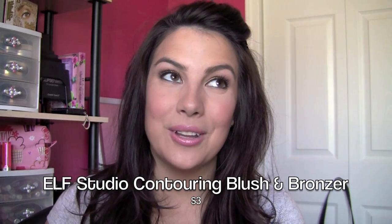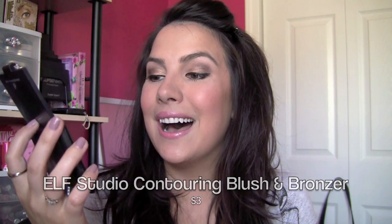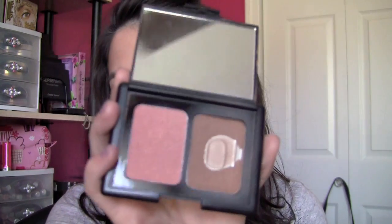Another e.l.f. Studio product for the face that I love is the contouring blush and bronzer. I've gone through, I don't know how many of these, and as you can see, I'm on my way to going through another one. I love the bronzer side as a contour for your cheeks. That's probably the side of this palette that I love the most because it's overall basically matte, and then you've got a shade over here that is kind of like a peachy pink with some shimmer. So I'll use this side occasionally. It's not bad, but this side as a contour is just awesome.